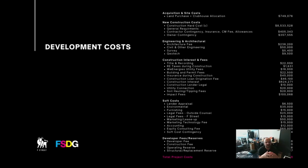The development costs that go into the 12.3 million are broken down here. It's hard to read. This is also in the offering, but we just wanted to show it as there are various different line items broken out in terms of construction hard costs, soft costs, and other costs associated to get us to the total of $12.3 million.